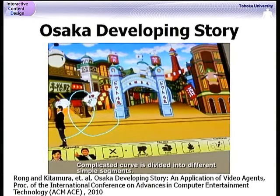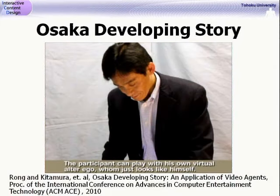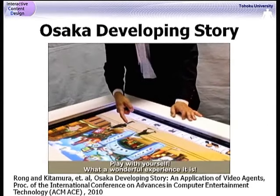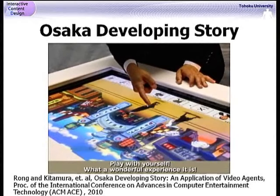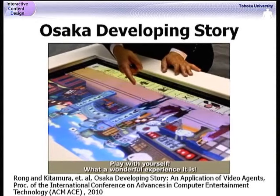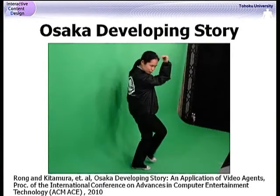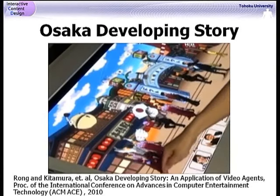So my plan is to participate in the Olympic Games in London. Now I'm interacting with myself in the virtual environment. This is what I called recursive interaction. So he's angry. They are the real participants, anyway.